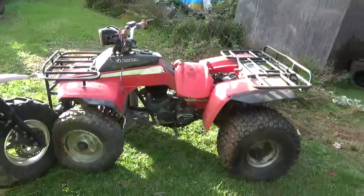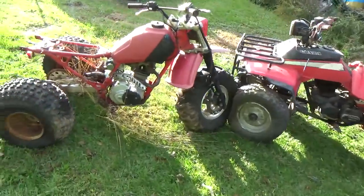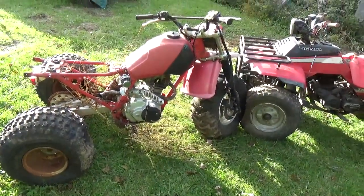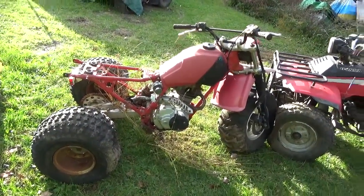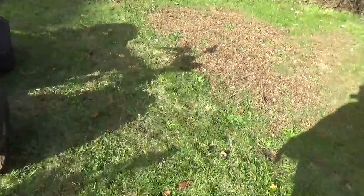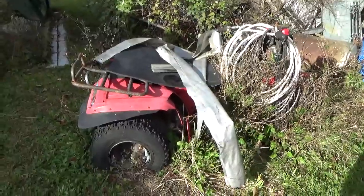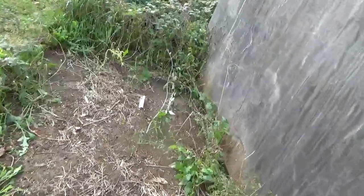A TRX 200 and another 200X with a 200S motor on it. So I got all these out of there, and I guess it's good to be out from a collapsing shed, but as you could see, there's still other stuff that kind of needs to get put away.